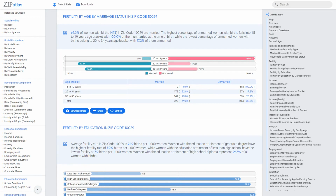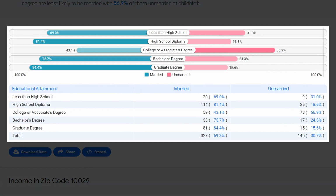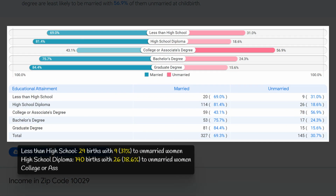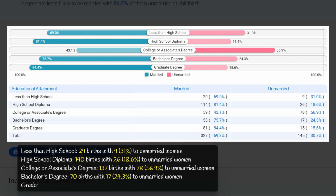In zip code 10029, New York, there were 137 births to women with a college or associate's degree, 56.9% of which were to unmarried women. This education level had the highest rate of non-marital childbearing. On the other hand, graduate degree holders had the lowest rate of non-marital childbearing, with only 15.6% of the 96 births in this category being to unmarried women.